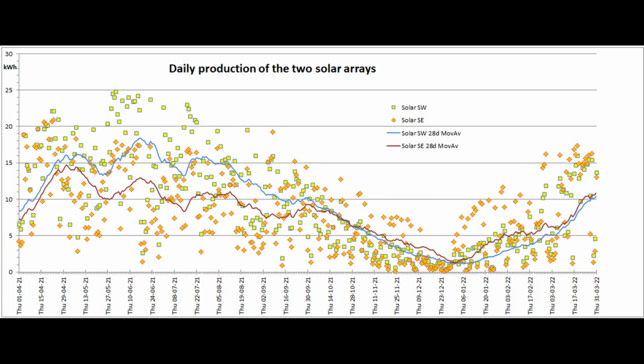Here's the daily output of the 2 solar arrays for the past 365 days. The 28-day moving average lines for both arrays are well above where they were a year ago, and I'm a bit surprised to see that the newer southeast array's moving average has managed to end the month still just above the line for the more powerful southwest array.